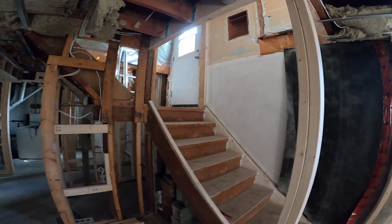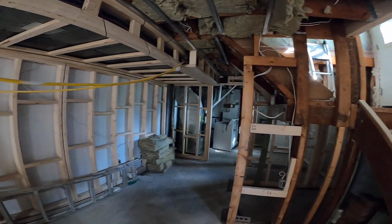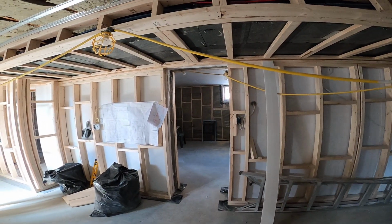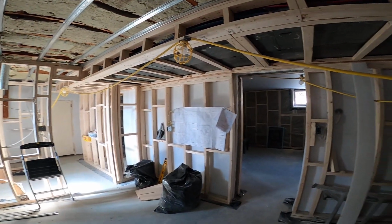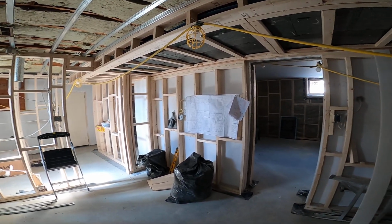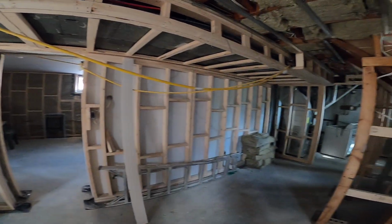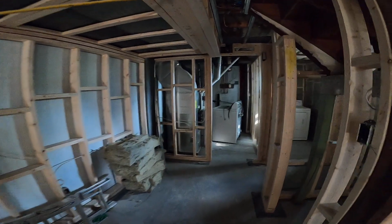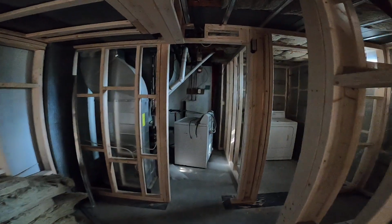A lot more has changed since you were in here last. The framing, insulation, and vapor barrier inspections have all been done. The plumbing inspection has been done. The ESA inspection has been done, although there are a few things still required by the city that haven't been done quite yet.